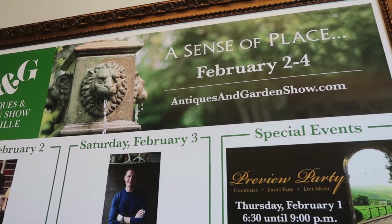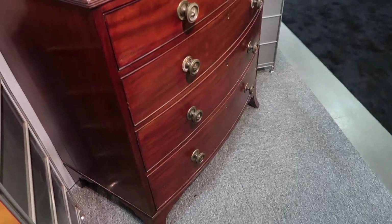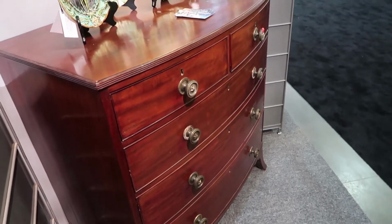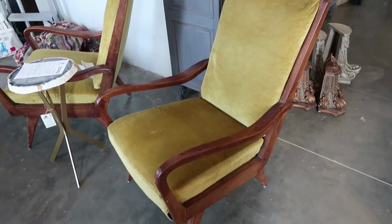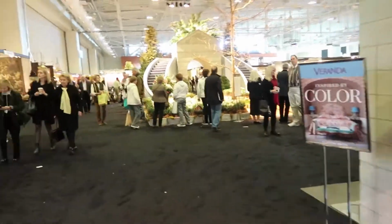This is where some of the best high-end vendors come out to showcase their best products and their best antiques, along with some really great vintage vendors as well. So I'm so excited that this year I get to take you along with me so that I can share with you all of the amazing things that unfold and all of the amazing things that I get to see. Are you ready? Let's get started.